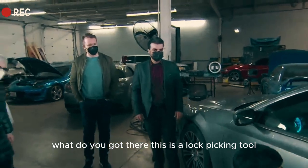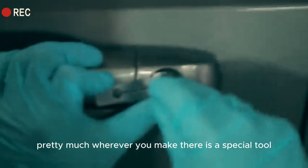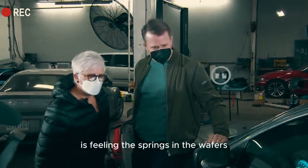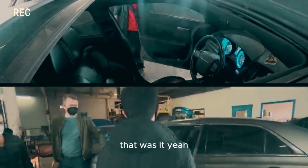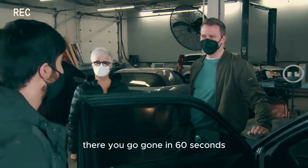What do you got there? This is a lock picking tool. Pretty much for every make, there's a special tool. And all I'm doing here is feeling the springs in the wafers, making sure I line up everything inside of the lock, and there I am. That was it. Yeah. It's like under 10 seconds we were in.